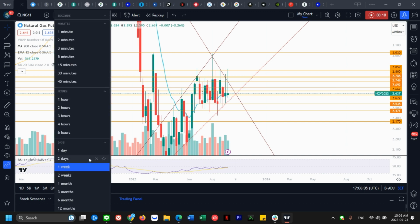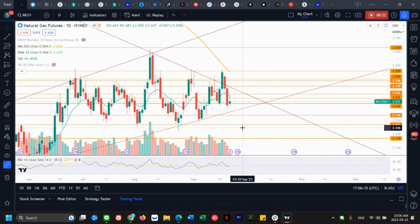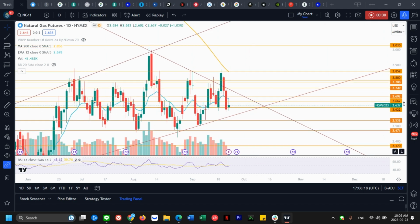And let's get started. So we're looking at natural gas first, NG ticker on the daily time frame. So we'll be looking at support and resistance levels for all of these, as well as what's the most likely scenario they'll be heading into next week for their price action.